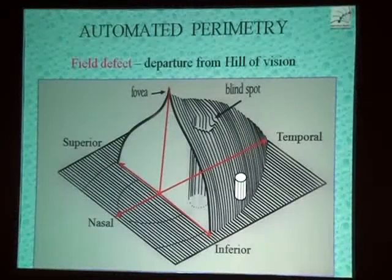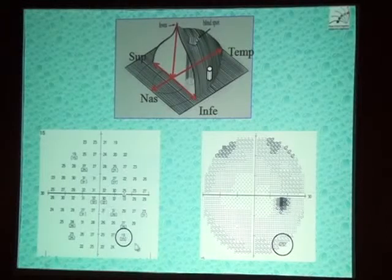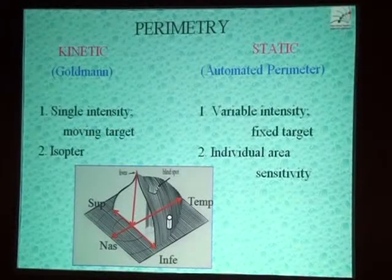Any departure from this hill of vision is usually depicted as a field defect. Like this is a departure of the hill of vision, but this is the physiological field defect, that is the blind spot. If you get a defect like this, the perimeter determines the area where the defect is and what the height of that defect is. Like in the inferotemporal area there is some defect, and this can be represented as a decibel value which is lesser than the surrounding values, 19, and in the grayscale you can see that this area's sensitivity is less. So this is the thing the perimeter does. If there is any defect or any departure from the hill of vision, it can identify the area as well as the size of the defect.